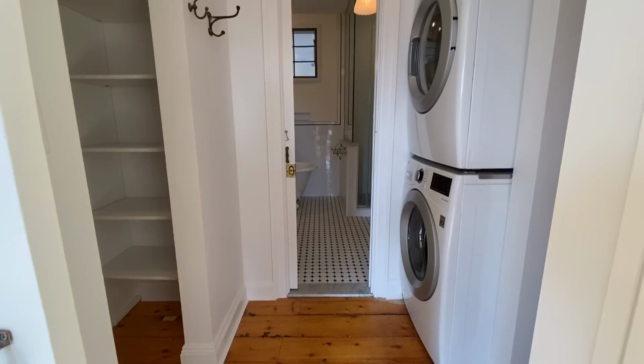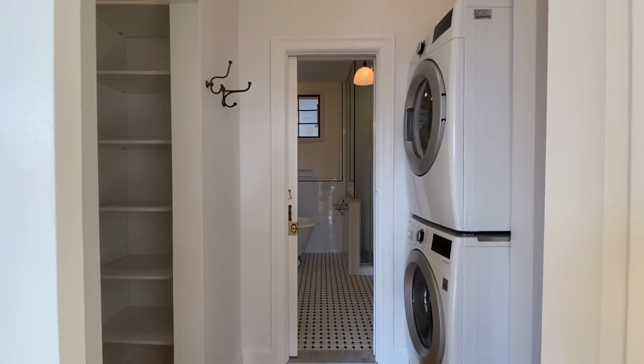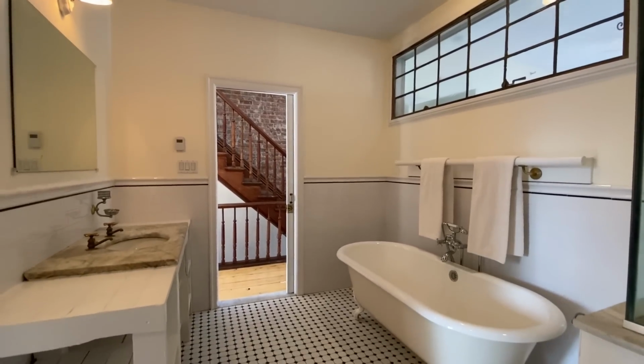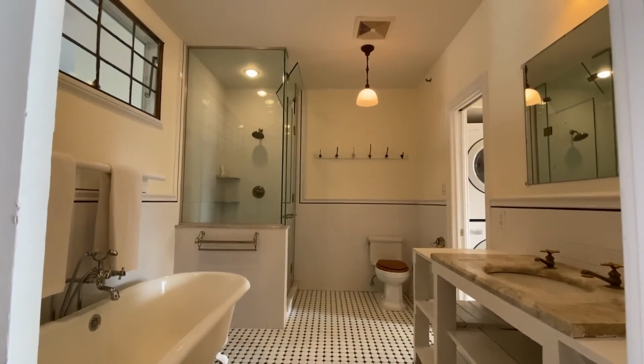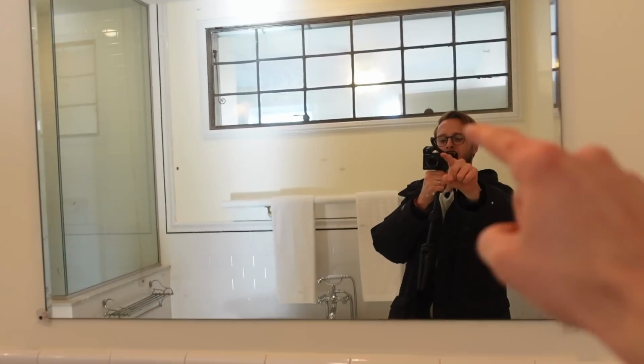And then as you walk through this little hallway, which has some storage in it, you enter into one of the coolest bathrooms of all time. I've always wanted to have a tub with feet, but if baths aren't your thing, we've got a big standing shower. This large mirror is not a medicine cabinet, but there's tons of shelving down below it, and I think that's fine at the end of the day.